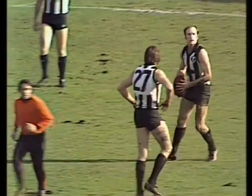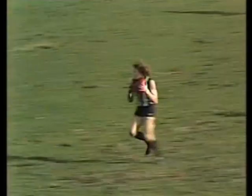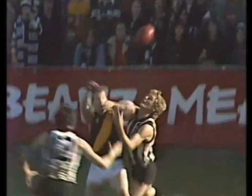Max Richardson, the Magpie skipper, to take the free. Looking for Gordon again, dropping short. Oh, collected in beautifully. Out to White. Wayne Richardson, dropping short. Kick, open goal, hand pass to Carmen. Collingwood's fourth goal. Picked up by Wayne Richardson. Moore. The mark is being paid.